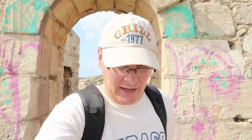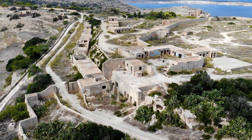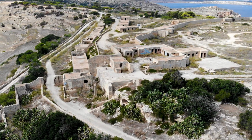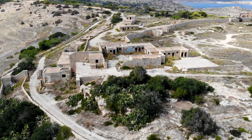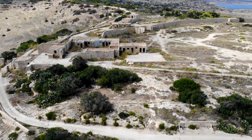So as you've seen, I've just reached the end of the very narrow, twisty and turny gravel road that has brought me up to Fort Campbell, basically an abandoned British military base that was built just before the beginning of the Second World War. The British who ruled the islands back then were concerned about an attack coming from Sicily, which is only about 50 miles, 80 kilometers across the Mediterranean Sea.